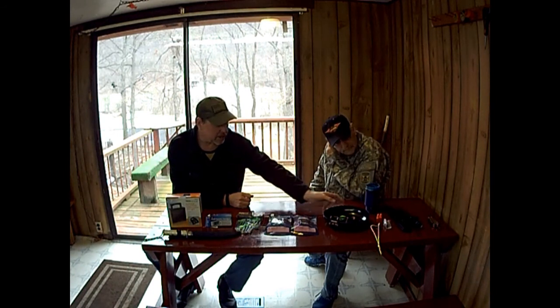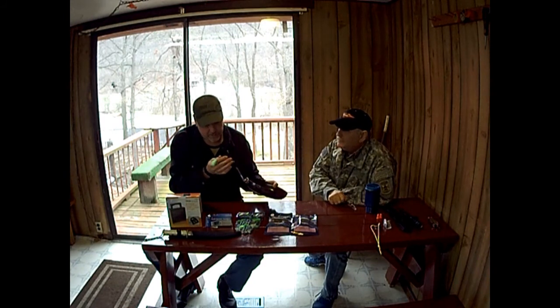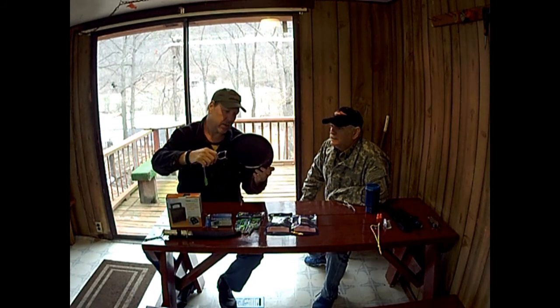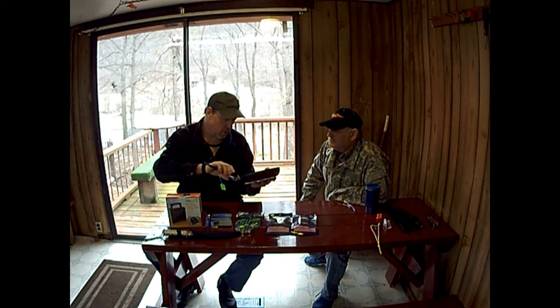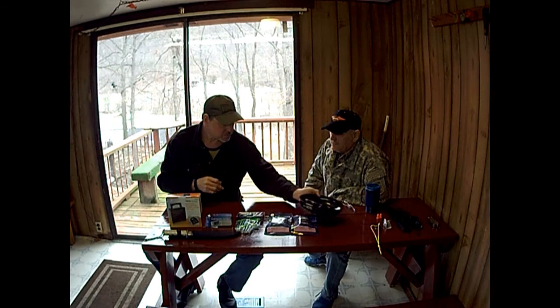Now the rest of the stuff I got this year I got from Chris. It's a frying pan. It was $9.95. Is that Teflon non-stick? Well, it's Coleman, so I would imagine it is. Looks like it is. Very nice, Russ.